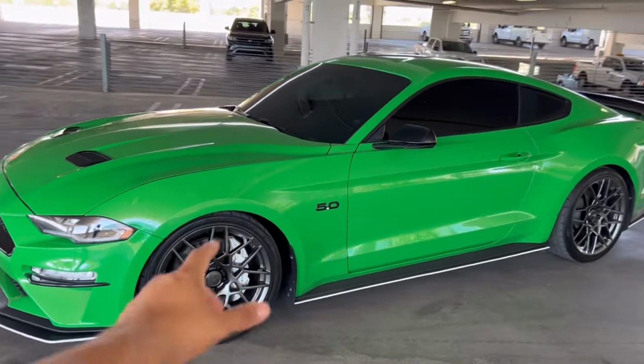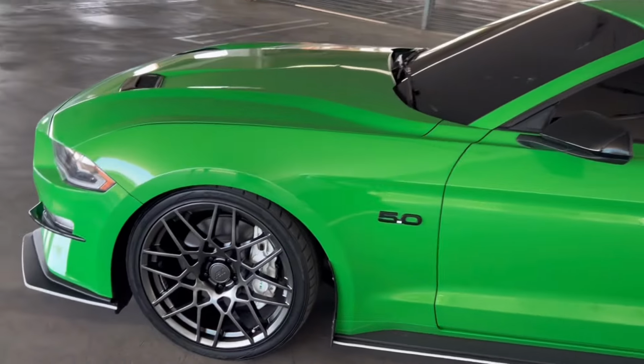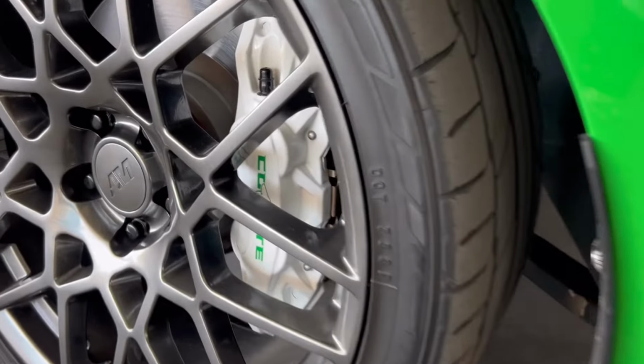And then coming along, he did get the Brembos painted with the nice little Coyote badge right there. That's pretty cool, brother.